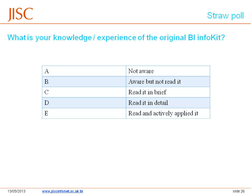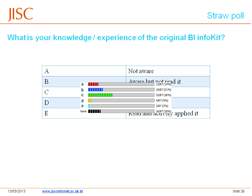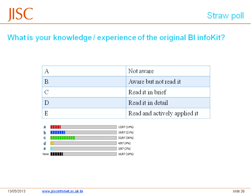I see a few views in the chat pane, which we can add to it, but there are actually some voting buttons above that where the names are and where the emoticons are, which you can use as well. Feel free to keep on adding those as I have a look at the results. It looks like most of it is within the C area at the moment in terms of read it in brief, which is absolutely fine. It gives us an idea of the rough balance of exposure to it already. We'll collate those results a little later on for our own analysis. Thanks, Andy. In fact, he's done that already for us, which is great.